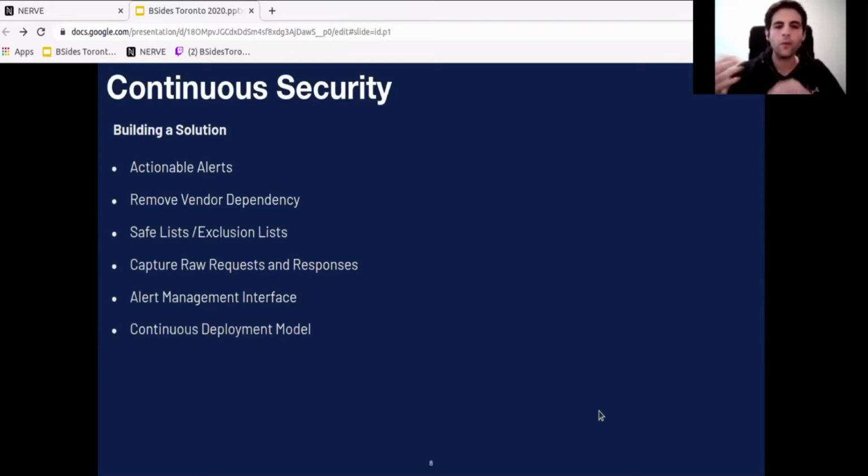And then we wanted to remove any vendor dependency. So we started with Shodan and Censys as our sources for port scanning and service fingerprinting. But the problem that we encountered very early on is that the data they have is pretty outdated. For example, they might scan the internet every week, and for us, when we're doing continuous scans, we want the data of the asset as it is right now. So we had to remove them from the equation very quickly and do our own fingerprinting and port scanning ourselves.